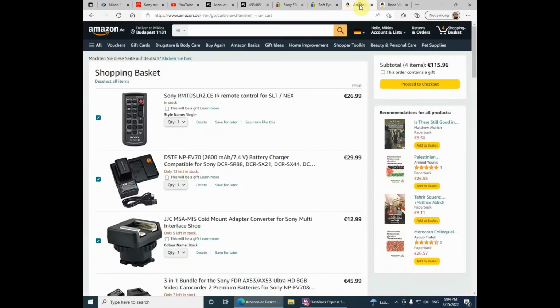The other accessories I am planning to buy. So this is the replacement, this is the remote control. If the camera doesn't come with this remote control, maybe I'm going to complain to the seller that it wasn't included. But anyway, if it's not, this is not a big deal. I can buy it to make the set complete.